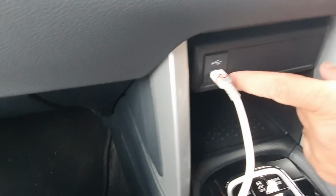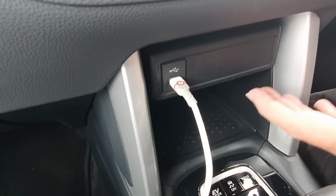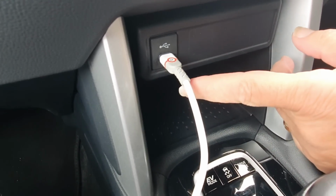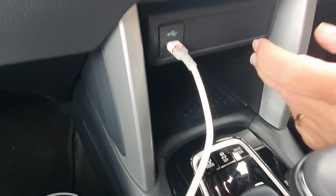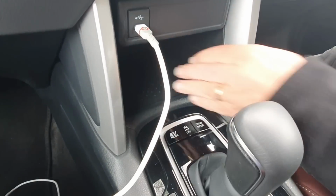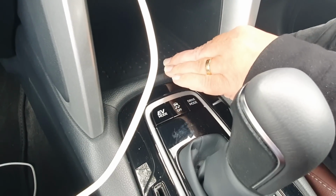Interestingly, you've only got a single USB for the front. And I don't think it's a complaint, but just a comment. Android Auto or Apple CarPlay is wired only. It's not wireless. But I can live with it. You've got a place for your cell phone over here, but it's not an inductive charging pad. A little bit surprised by that.